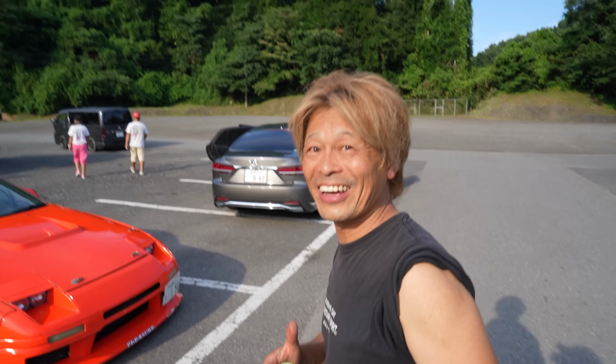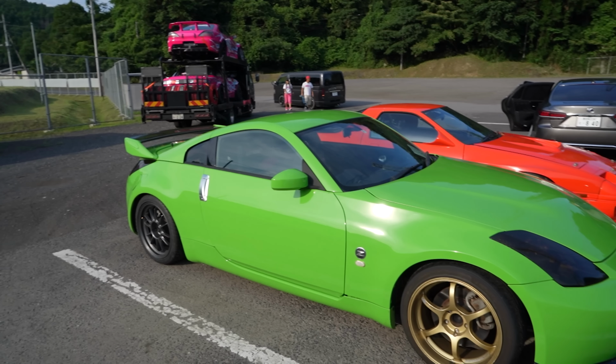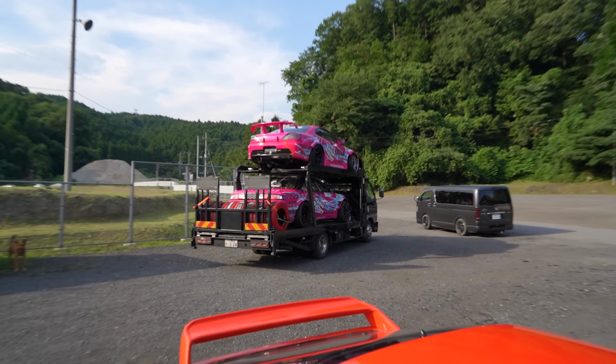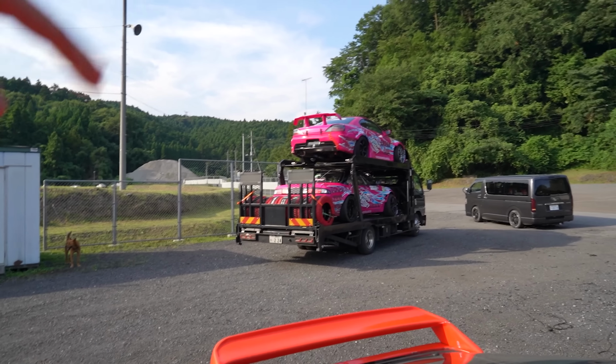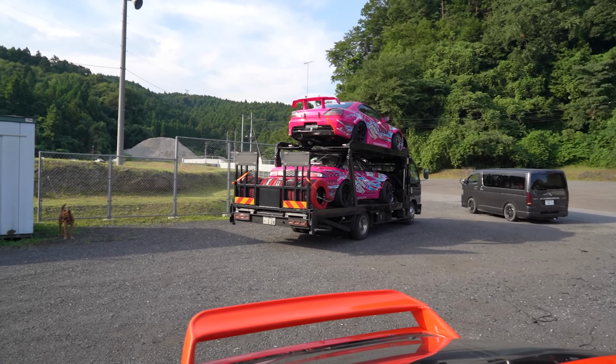But yeah, I'm really impressed with the Z. I still want to dial it in a bit more. I want to get a bit more angle in the front. I got to figure out what's wrong with the shifter, why that doesn't feel good, and then we should be good. This here is the dream loader. Two S15s, two Silvias. You could probably fit a Skyline on the bottom and a Silvia on the top, or a Chaser on the bottom and a Silvia on the top. Love that. That's the dream loader for me. Need to get one soon.